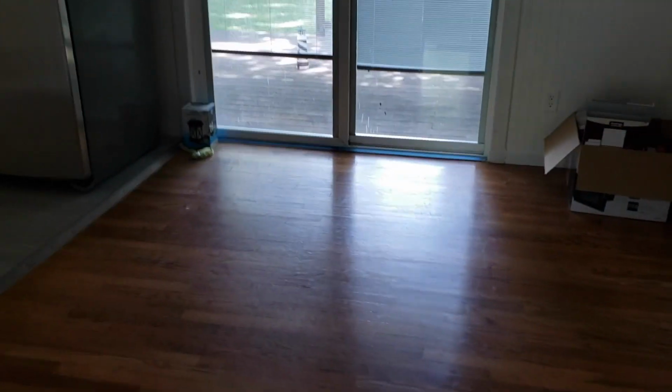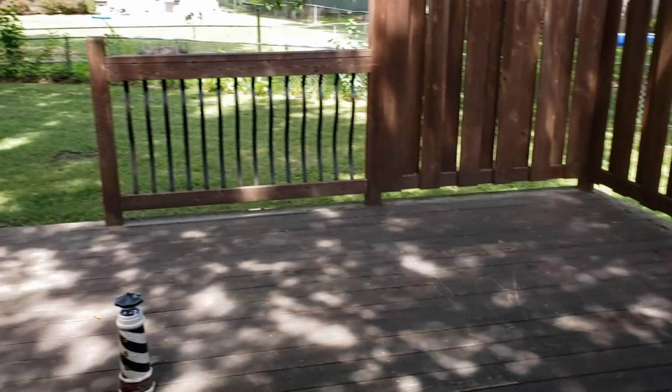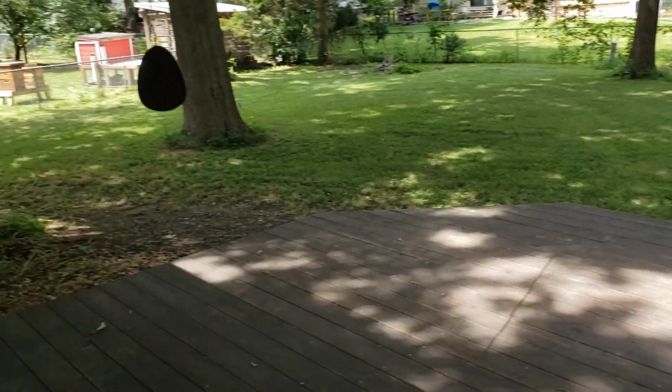Okay, we'll go in here. This is supposed to be the dining room. Super fancy stuff. Lots of storage that I don't need. Boxes for when I leave again. This is pretty cool. I do like this a lot. There's a very nice deck. Very nice deck. And a big yard.